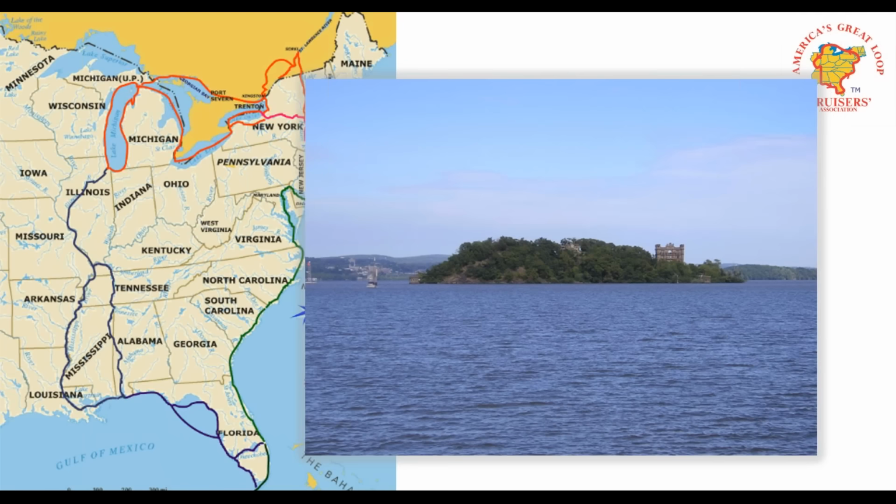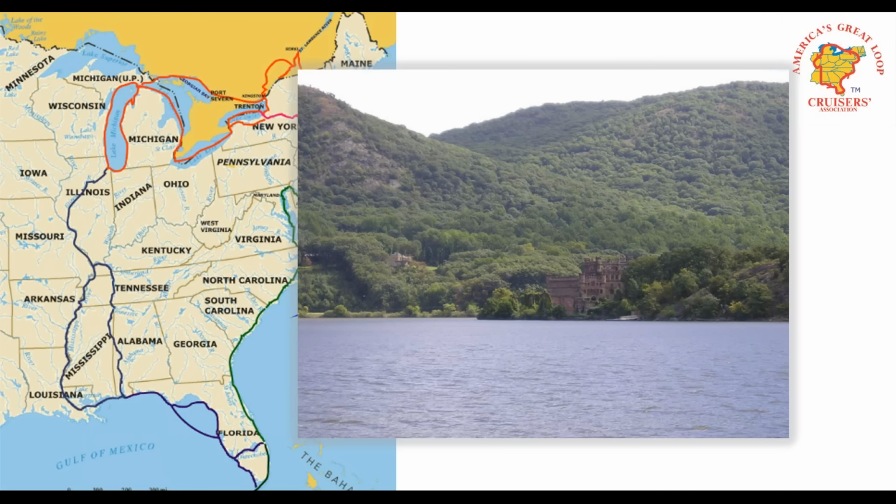This here is Pollepel Island. The structure you see that looks somewhat like a castle was built by a Scottish immigrant. It's known as Bannerman's Castle, and Mr. Bannerman was a military surplus munitions dealer, and he was looking for a safe place to store live munitions in close proximity to New York. So he bought this island. It's about 50 miles north of New York City, and that is where he stored his live munitions. He built the castle there to kind of remind himself of the castles back home in Scotland, and there are tours available of Bannerman's Castle as well.